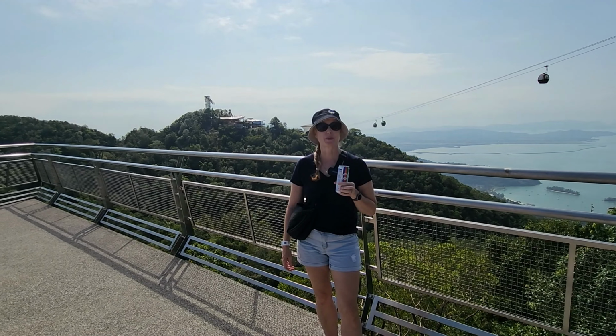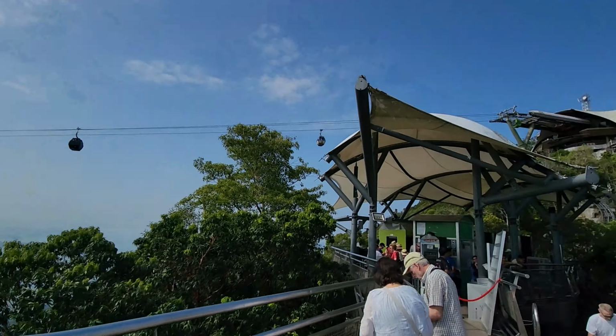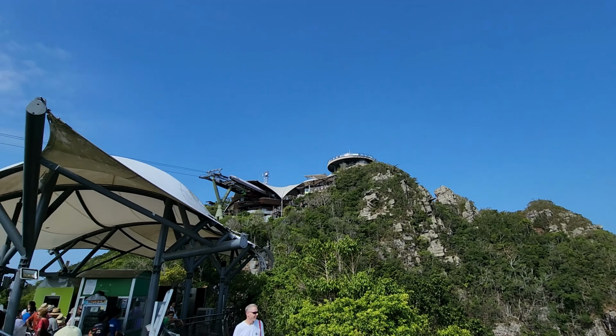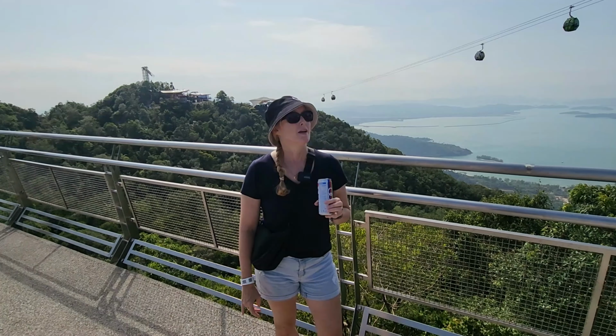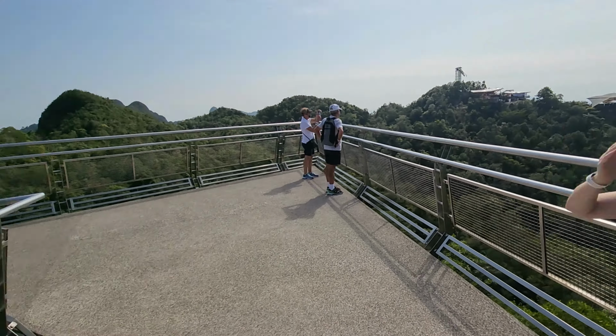We've made it to the Sky Bridge. We were actually higher up where the observation decks are, so we were looking down. And then it was about a 10-minute walk down some quite steep stairs. And we've made it to the Sky Bridge, which is that way.